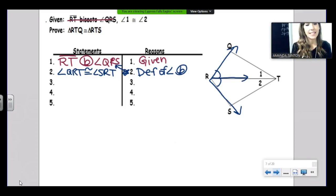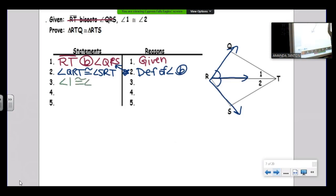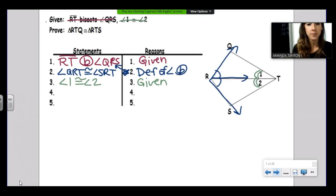Now we're kind of at a dead end. We used our angle bisector. We did whatever we could with angle bisector. So when you get to a dead end, you go to your next given. Angle 1 is congruent to angle 2, not because of a theorem, not because of a definition, but because they gave it to us. So I'm going to write given, and I'm going to go mark my picture. Angle 1 is congruent to angle 2 because of given. That's a dead end. You can't do anything else with that.